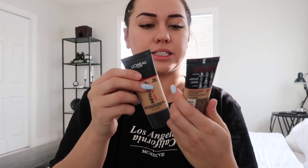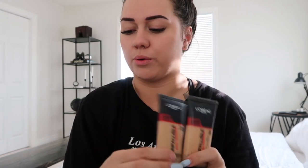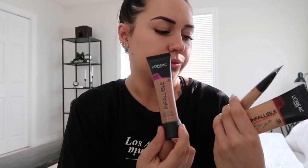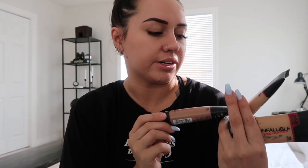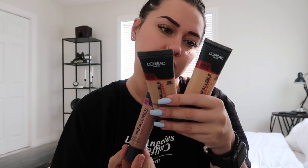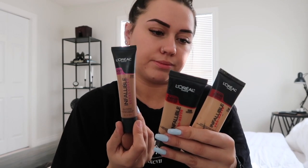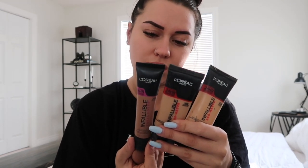Typically, these are the foundations that I use. It's the L'Oreal Infallible Pro Matte foundation. These are two different colors, 104, 108. And then I just started trying this L'Oreal Infallible Total Cover. So it's more coverage. This is just a demi matte finish, so it's not as much coverage. I think it says medium coverage. So then this is full coverage. They both are supposed to last about 24 hours.